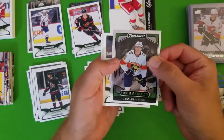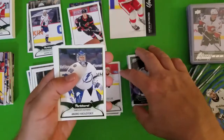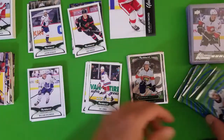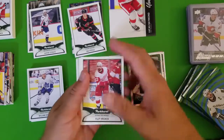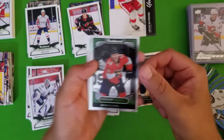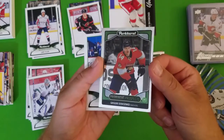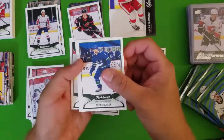And Anton Lundell, nice Prominent Prospects. I like that one. Another good one. Rookie, Zach Jones. We got Grigori Denisenko, not sure how to pronounce that. Panthers do have a lot of good young talent coming up.